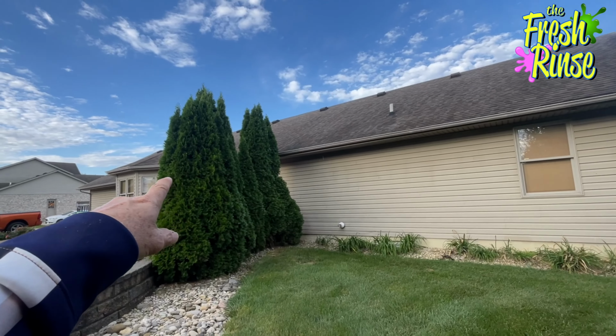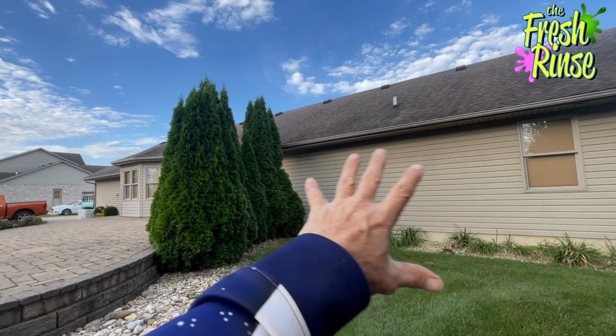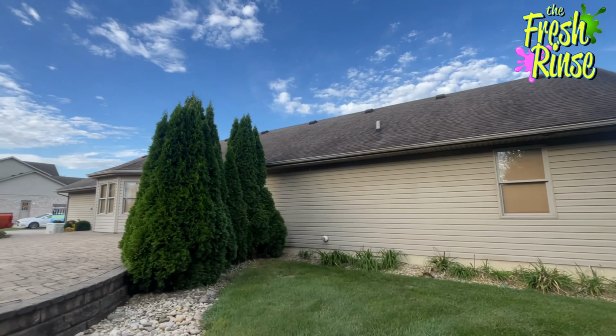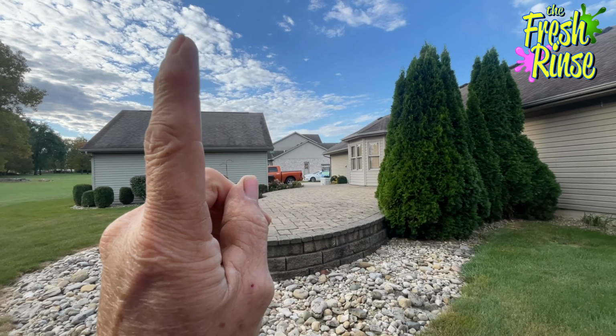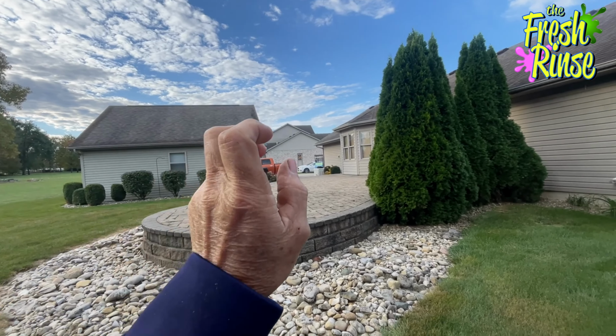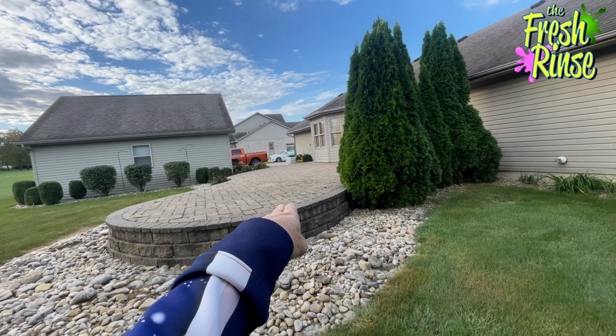So we're going to start by, you know what, I think I'll wash the house first so I can get this gutter line. Then we're going to wash that roof. Then I'm going to wash the garage and roof, and then the paver patio, and finish with the driveway.